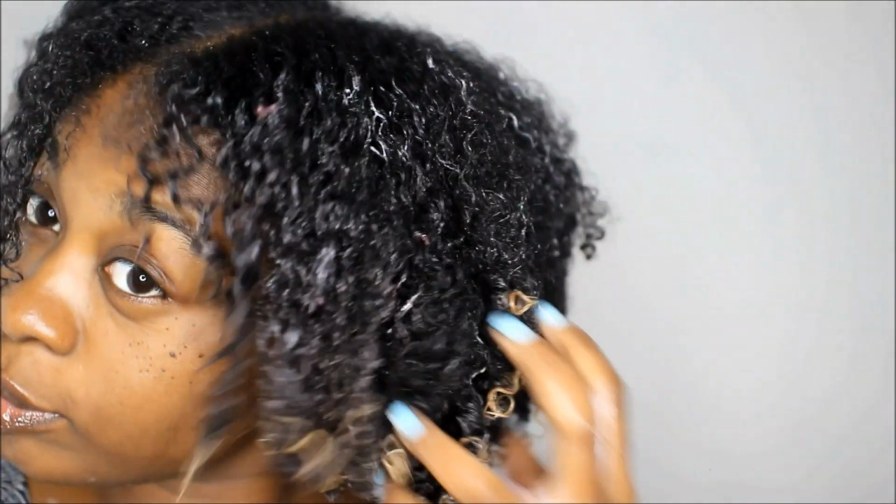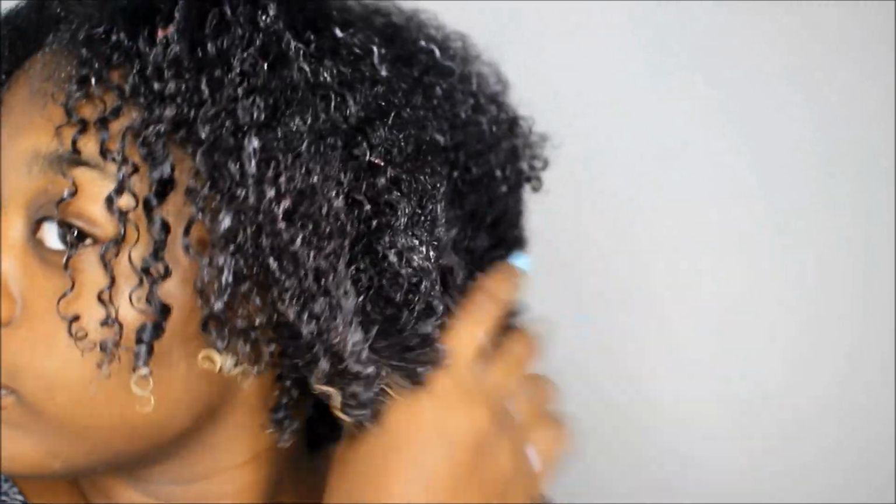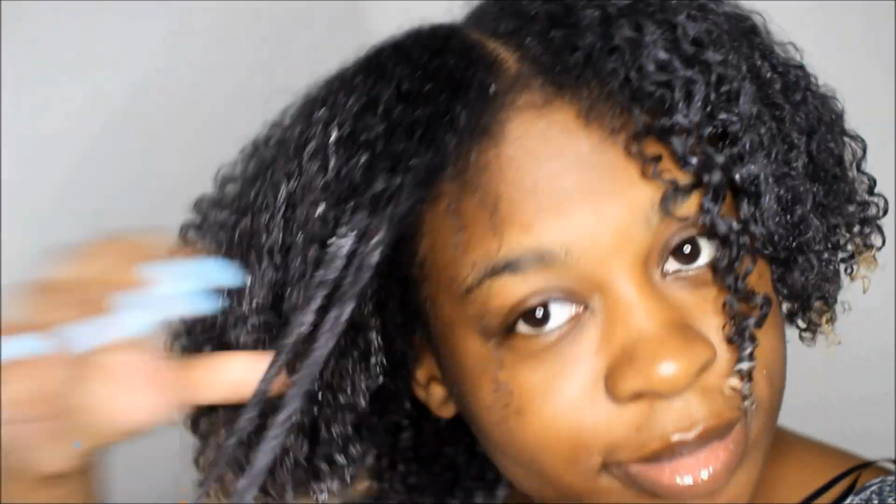So I later just place some gel all over my hair. As you guys saw, I placed the cream first, and then I just let it air dry. And the first day, it never looks the best. Honestly, it looks crunchy. But on the second day, the third day, the fourth day, it just looks a lot better. You guys will see in the video. I also never use my fingers to detangle. I always use a brush, to make sure the curls pop.